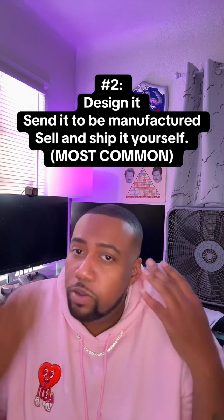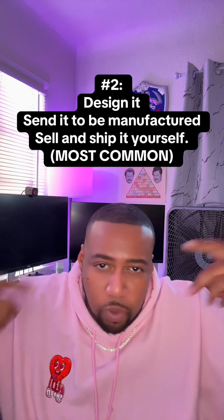The other way is, you design it, you imagine it, you come up with the concept, and then you send it to someone else to handle the manufacturing. They deliver it back to you and you handle the logistics of it. That's a second way of handling a clothing line, right?